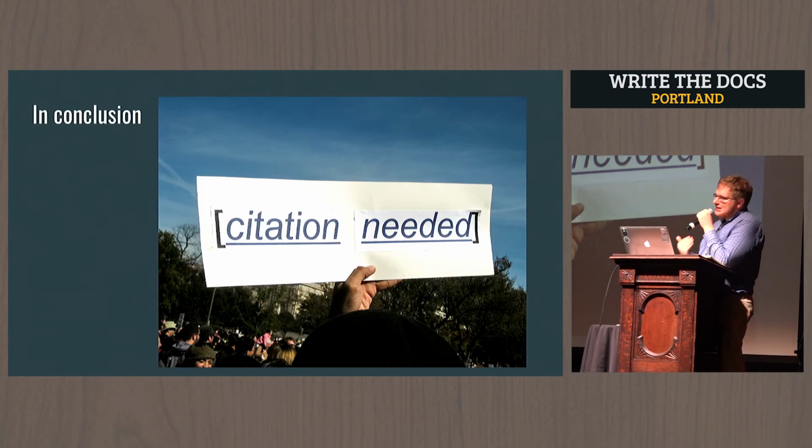But I'd really like us to do this even more. I'd really like us to be very methodical in what we see and show the evidence that tells us why we believe what we believe.